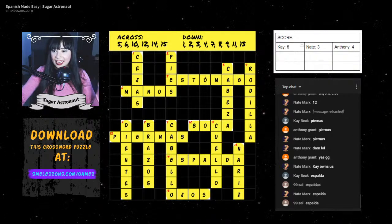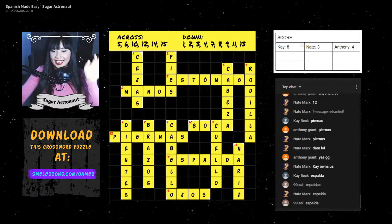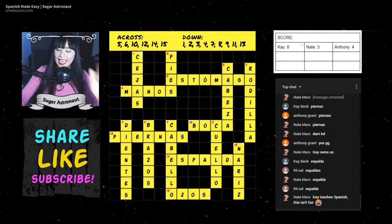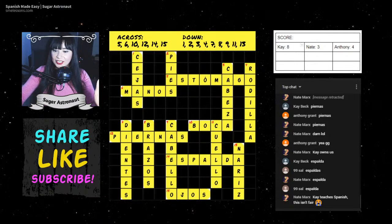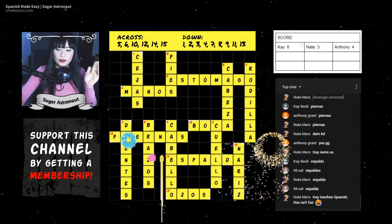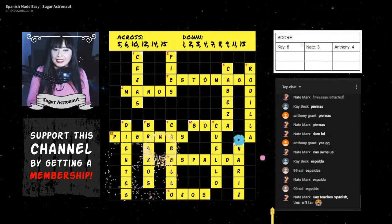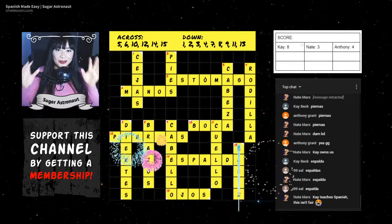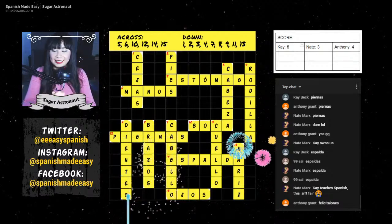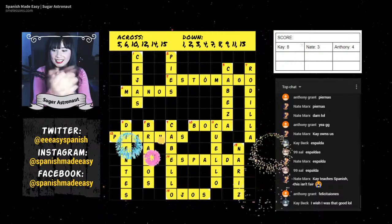Because I mean, Anthony and K, you guys, oh boy. And yep, we have a winner. K, congratulations. You are the winner of this crossword puzzle. You guessed eight Spanish words, and that's amazing. You really know your Spanish, and you nailed it. I mean, you're fast. You did it. Congratulations.